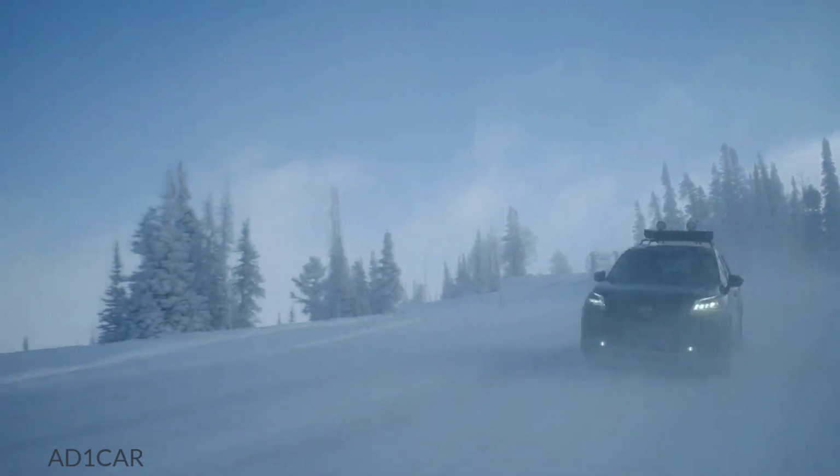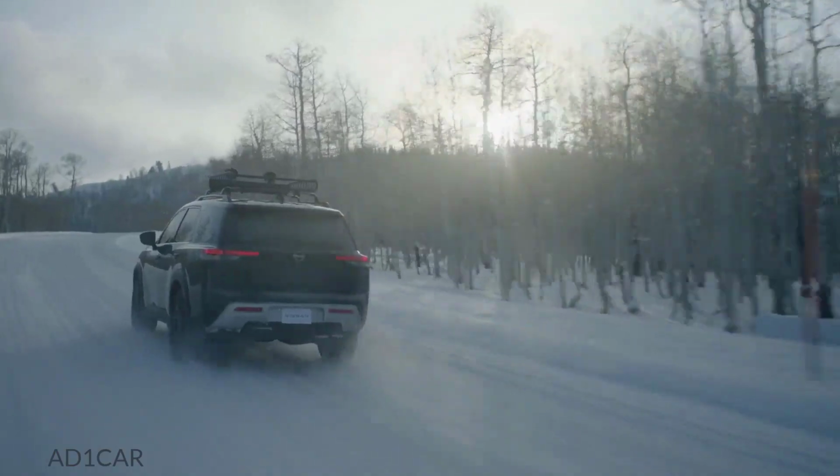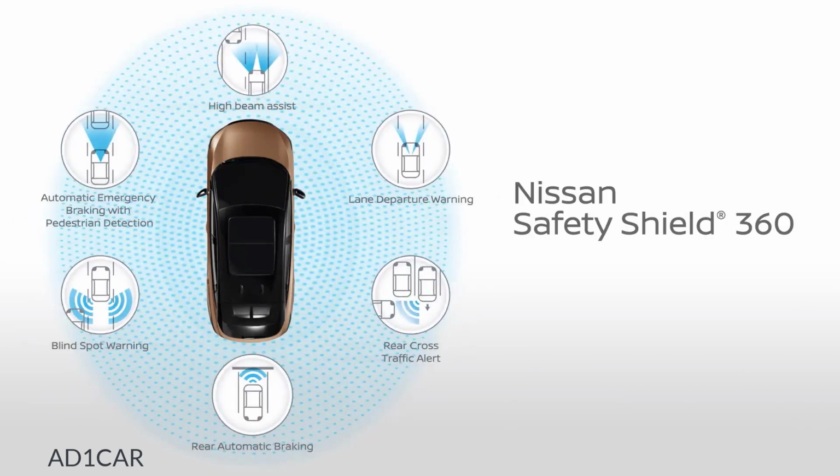Now, for a family adventure vehicle like the all-new Pathfinder, all-around safety technology is as important as anything. Every Pathfinder comes with standard Nissan Safety Shield 360 with 6 advanced technologies, including rear automatic braking.